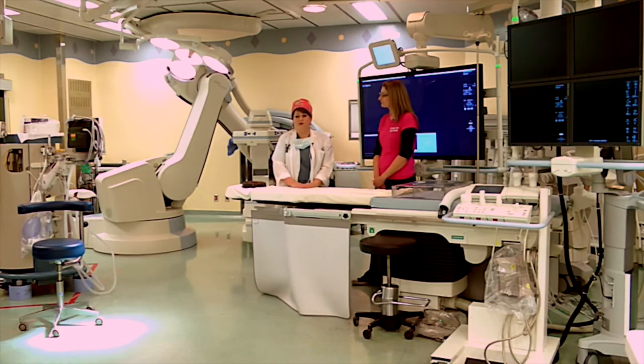Now, usually what we do is we'll put the topical anesthetic cream, the numbing cream on, let it stay on for 45 minutes, so it's working really, really well. And again, I'll inject a little tiny bit of the freezing medication, and most kids don't even feel the pick line come out, and you go home with just a Band-Aid on.